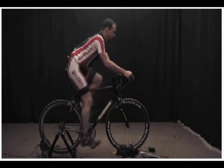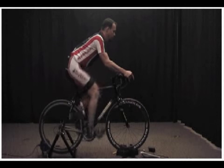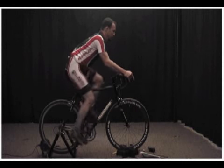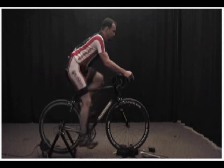The new saddle allowed me to tilt my pelvis forward without any discomfort or numbness at all, which, as you can see, results in a much flatter back. And that allows me to now engage my glutes while pedaling, giving me much more power and taking some of the pressure off of my hamstring and knee.